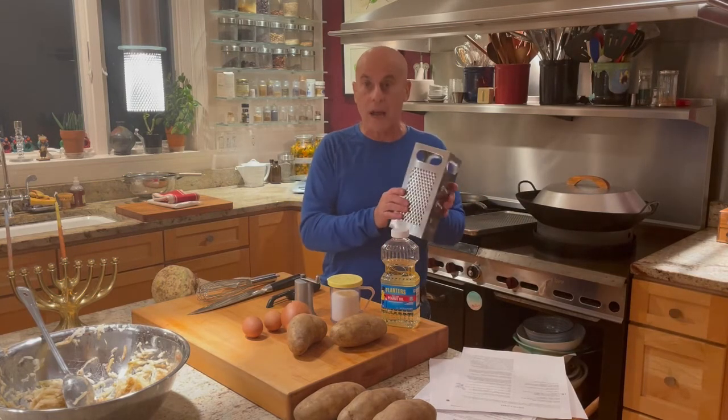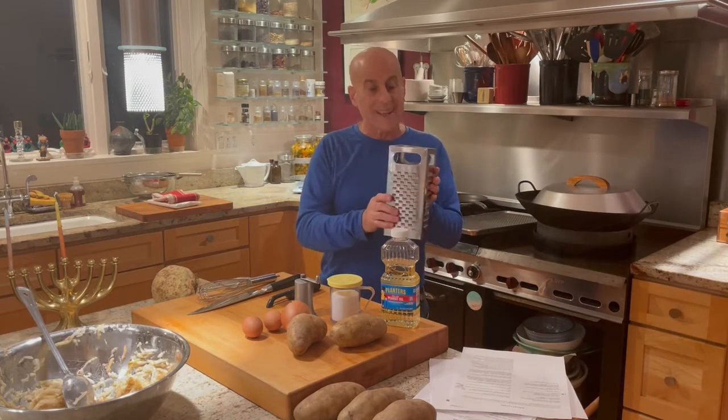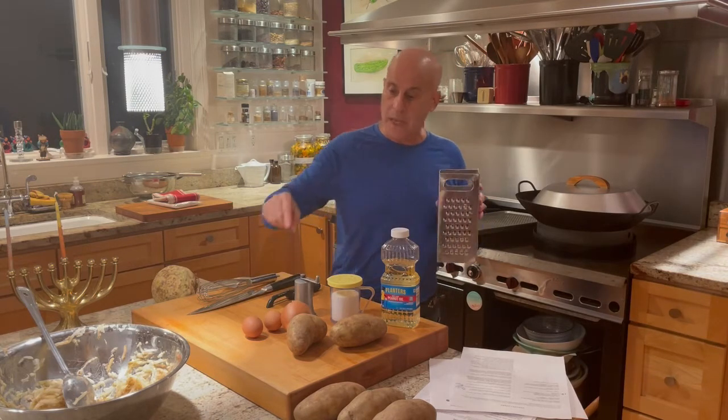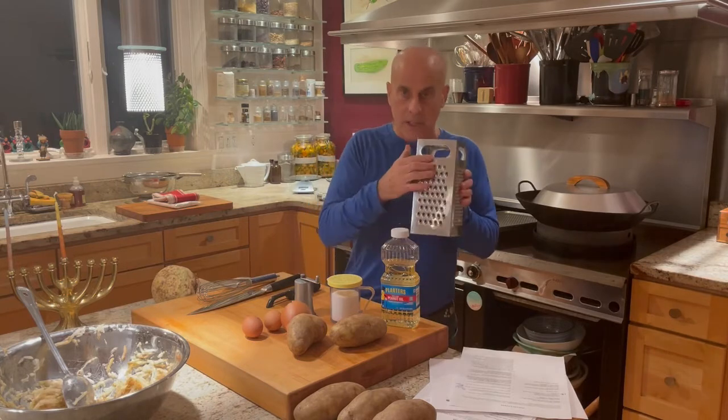Be aware there are other ways to grate. This is finer, this is really coarse, and this actually is pretty fine too. This is perfect for coarse grating. You'll probably get pieces that long when it comes to the potato. When it comes to grating the onion, they actually end up being shorter. But this is the ideal way of grating.